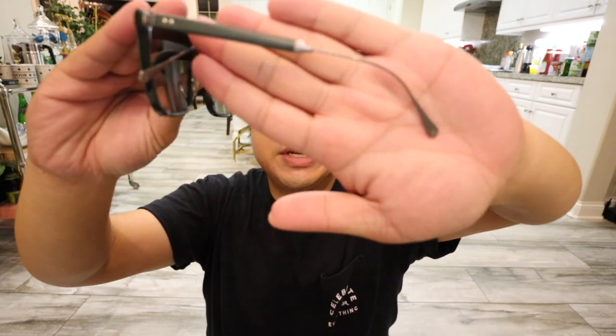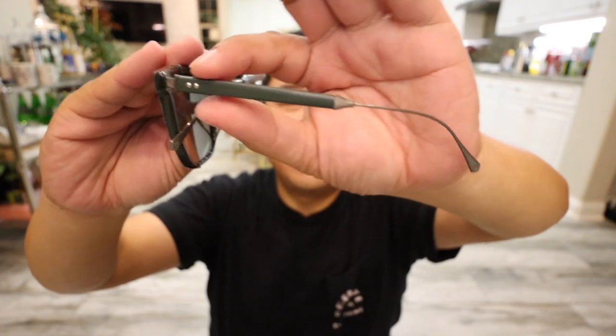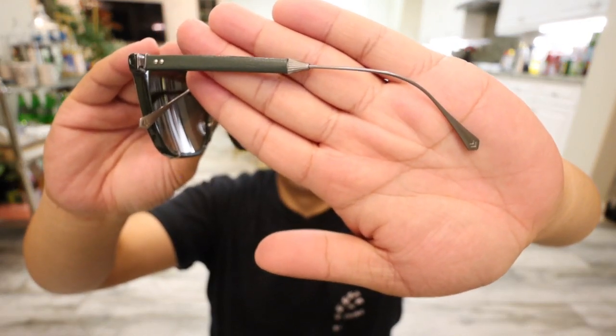The craftsmanship, the details on these, like the temples, look at that. These are leather wrapped, the end in the metal. I love the detail. They're just gorgeous. So pretty, pretty cool. They're in really, really great shape too. They look like I just bought them from the store. And yeah, they come with the case and both cases, the case, the box, the little cleaning cloth thing. So, but I think that is it.